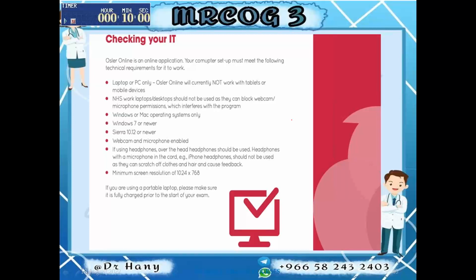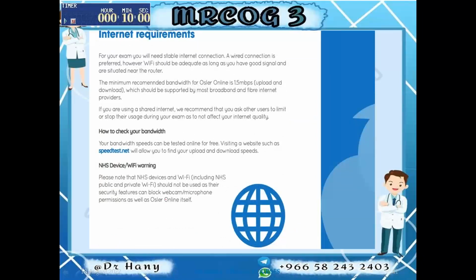So, an up-to-date browser: you need a Windows or MacBook operating system, an up-to-date Google Chrome, and a working webcam and microphone. If you are using a headphone, it should not be wireless, because there will be a break in your voice. It should be wired, with a wire. Okay? About the internet, it should be 1.5 upload and 1.5 megabyte download. And you will test the camera and the voice before the exam.